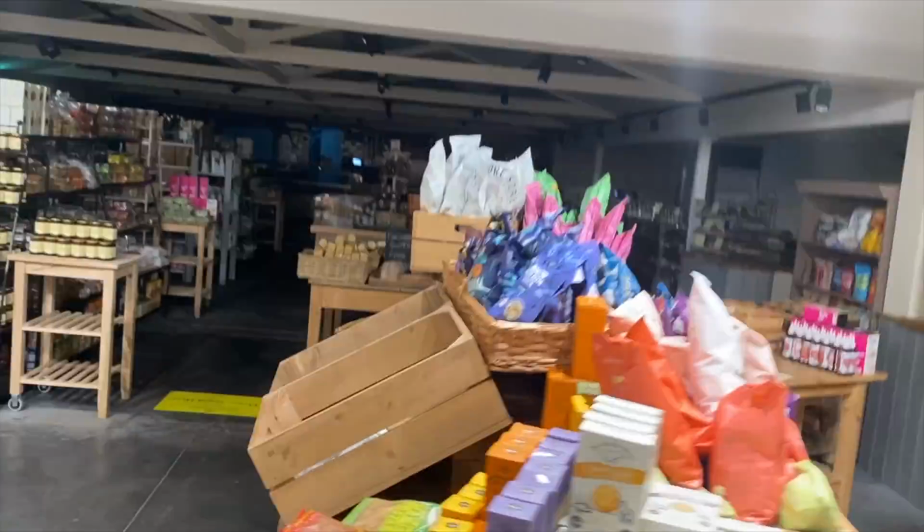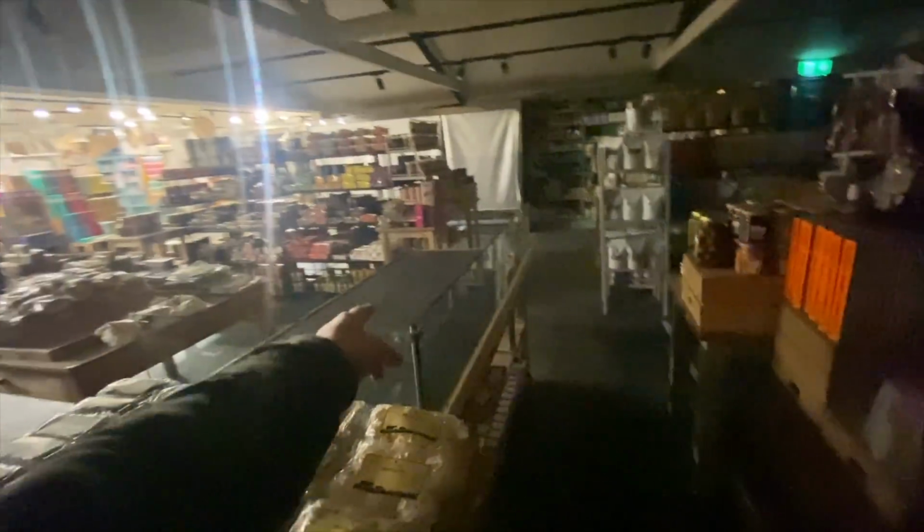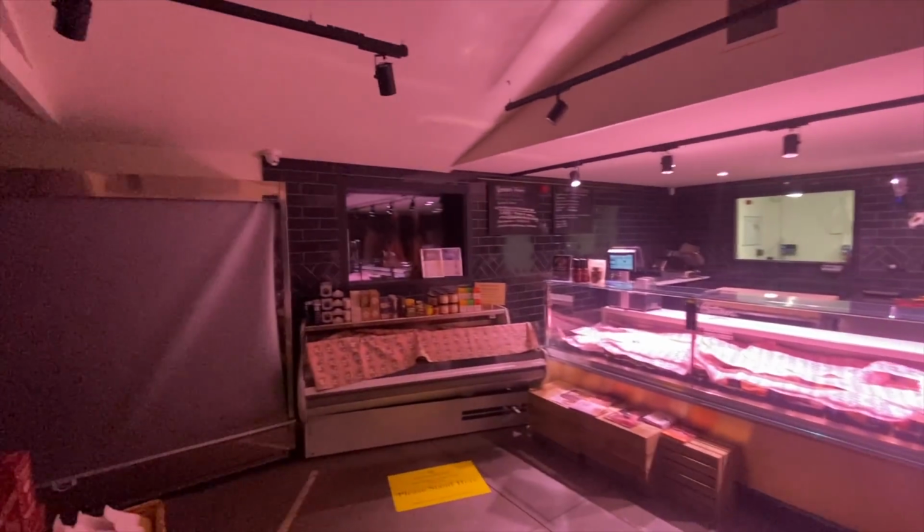Tills are all lined down here. Chillers, butchery at the very end, deli area down here. Through the middle you've got eggs that sit there, bread, bits and bobs. Oh no, eggs are here, sorry. Pastas, stuff like that. Here's the butchery, but it's dark, hold on. Right, lights are on. This is the butchery.